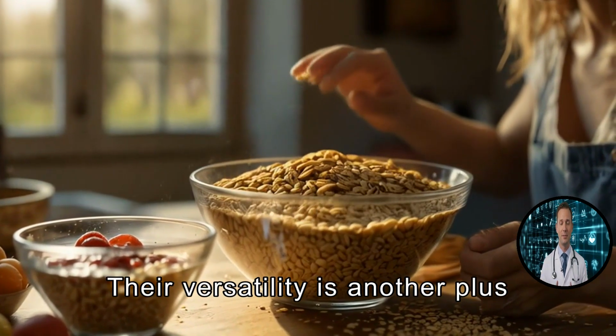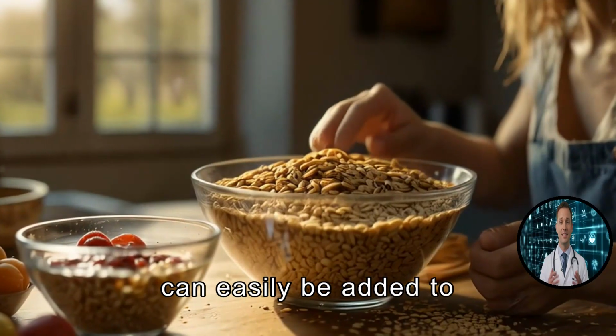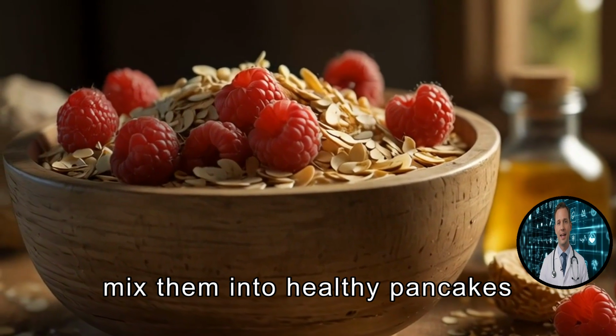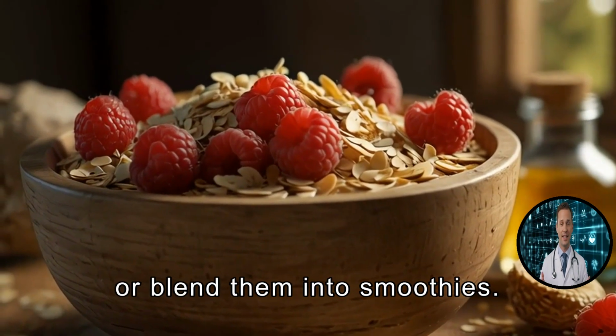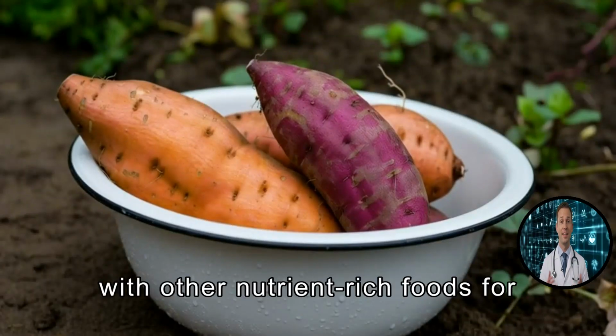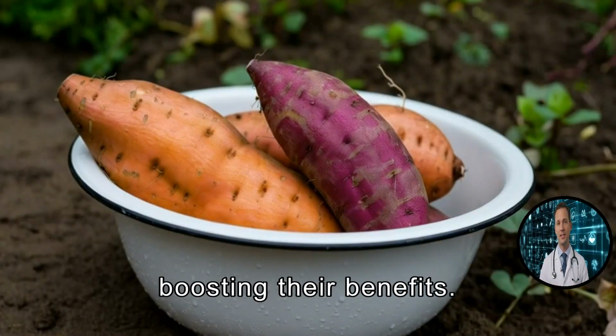Their versatility is another plus. Oats can easily be added to your meals. Enjoy them at breakfast with fruit, mix them into healthy pancakes or porridges, or blend them into smoothies. This flexibility allows you to combine oats with other nutrient-rich foods for muscle support, boosting their benefits.